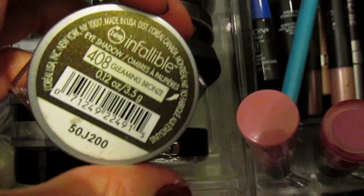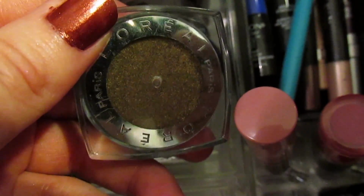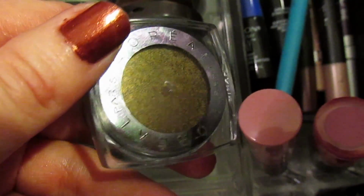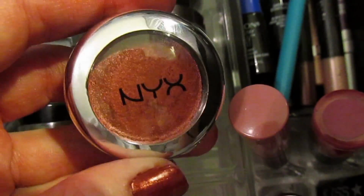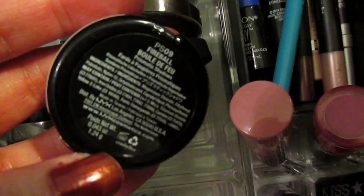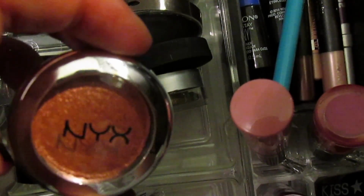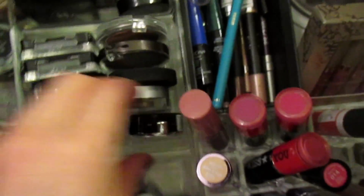This is the perfect olive green. Like, think of Butter London Wallace nail polish. This is the exact color for your eyes. And this is such a great formula. The NYX Prismatic eyeshadows, and this is in Fireball. Oh my god, what a gorgeous color, and seriously a great formula at a great price. I think I want to get a few more of these in different unique colors.